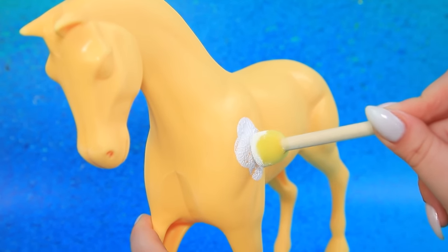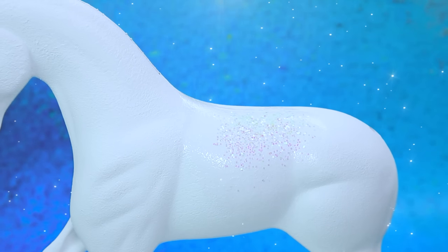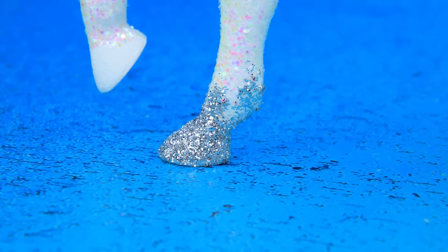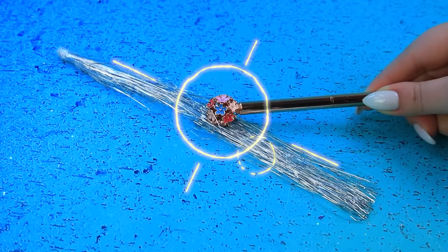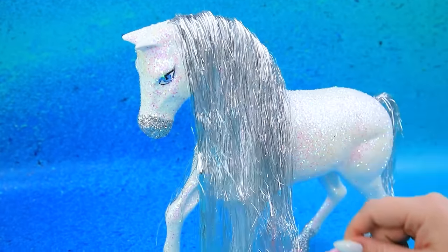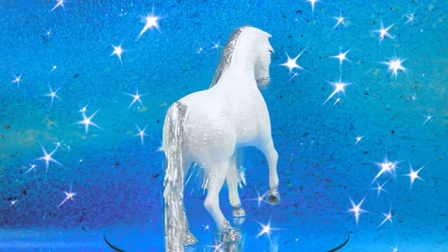Dye the coat white. Wow, this horse sparkles! Silver hooves. Grab a piece of fabric. Make threads. A tail. What a luxurious mane. Silver horse. Who will be lucky enough to meet this wondrous creature?